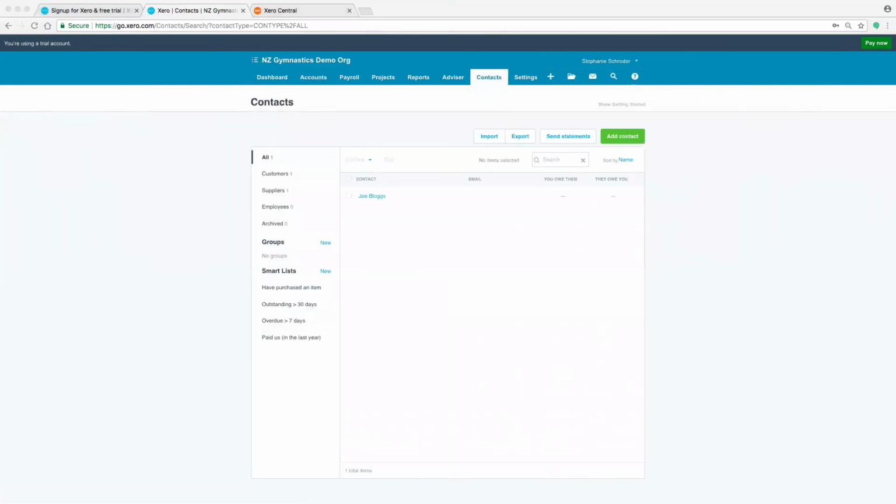Every business has important relationships with outside parties, such as customers and suppliers, and Xero keeps track of these relationships in the Contacts section. Because the Contacts section has some really useful tools, such as the ability to email a specific group of contacts, I definitely suggest keeping it up to date.